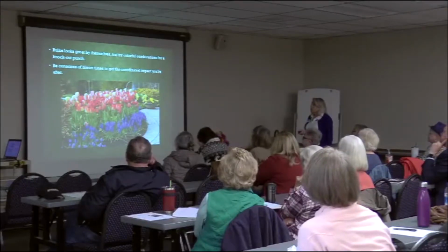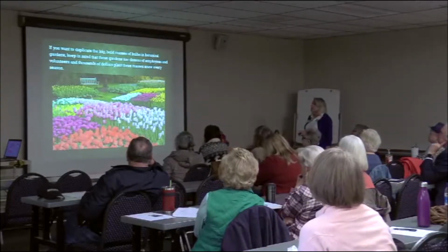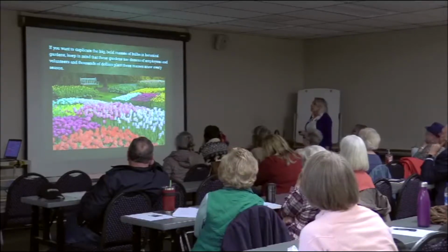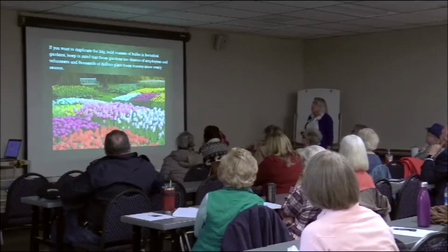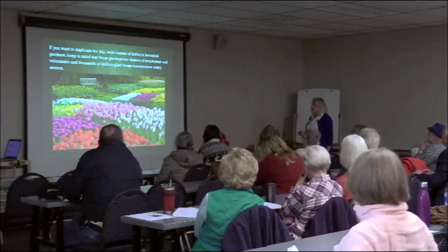So if you want to do a color combination, you have to make sure that they bloom at the same time. All right. If you want to duplicate the big, bold masses of bulbs in botanical gardens, keep in mind, these gardens use dozens of employees and volunteers, thousands of dollars to plant these masses every year. They plant this every year. These are not an annual thing.